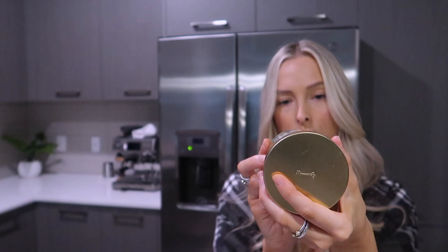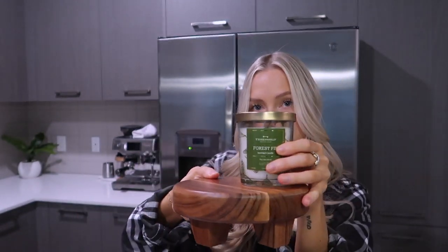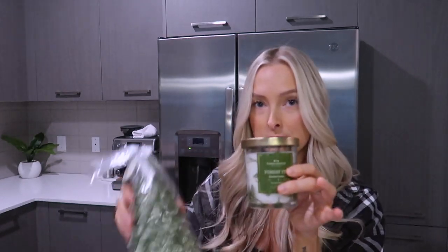And then another one of these forest fir candles, the small ones that are like $5, to put on this little tray too with the tree. Thought that would be cute. This smells really good. I know I raved about them a few vlogs ago, like I said. It smells really good and it's pretty affordable, $5.